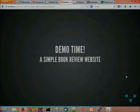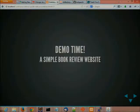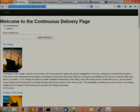All right, so demo time. A simple book review website. So let's run through what scripting might look like in this case. So up here I have, oh, that's the internet version. We're not going to use that. So here we have a website. It's running on Tomcat locally. It basically just shows book reviews.